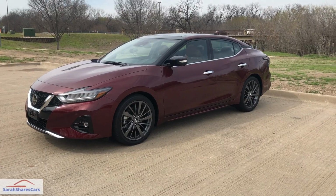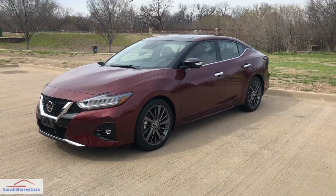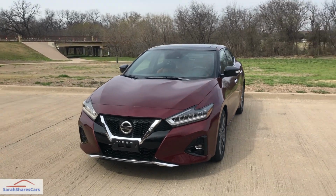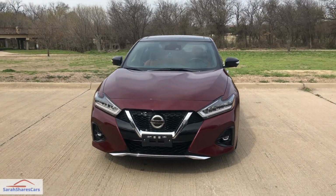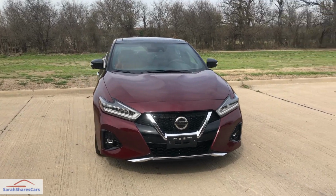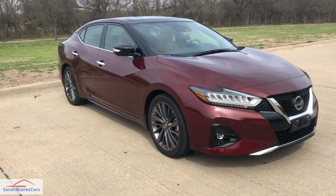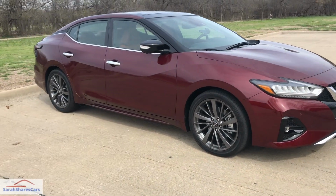So looking at the exterior of this vehicle, I personally really like it. It's fun, it's nice, it's sleek, it's a little bit funky. You can see on the hood, it's like the little two scoops in there, which is not the best for visibility, but it still looks great. Anyways, the front looks good. You can see the LED headlights in there too.